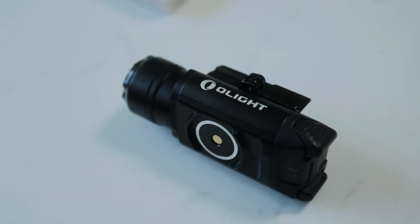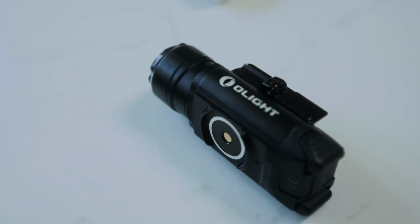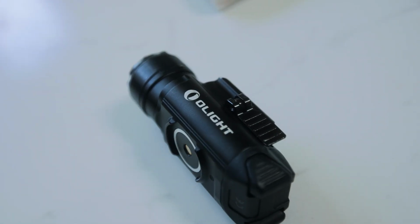The reason for that is because I can mount it on any one of my guns and it's not an issue. It can go on a pistol, a shotgun, or a rifle, and it looks great doing all that. It's got 2 tabs on either side that you can activate it with, and it's rechargeable, 1500 lumens. It's a really potent small flashlight, and it weighs next to nothing, which is another huge advantage when it comes to flashlights.